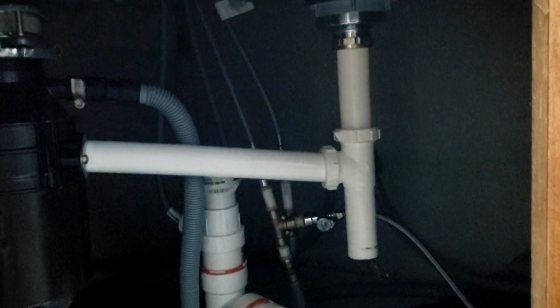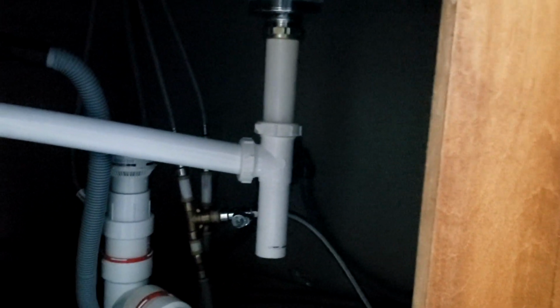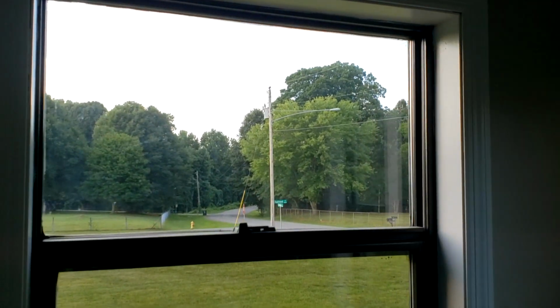So went ahead and disconnected the disposal electrically and ran the existing wire inside new conduit to a box back there. Kind of hard to see from here. And from there, ran some new wire in conduit from that box to the disposal. That way, the wire is not going through here anymore. It's taken a different path. It's not in the way of anything. Look outside.